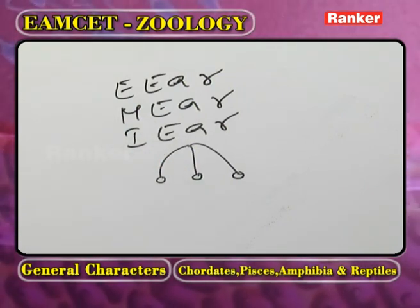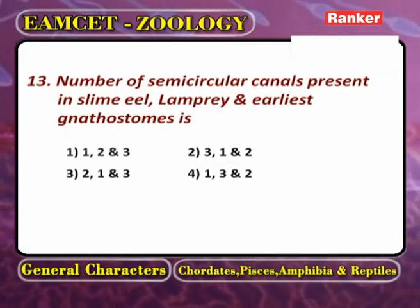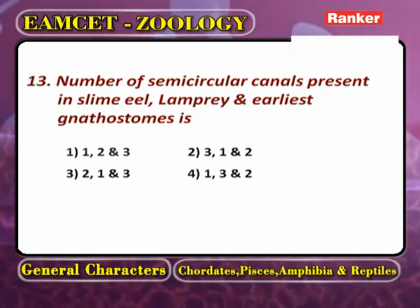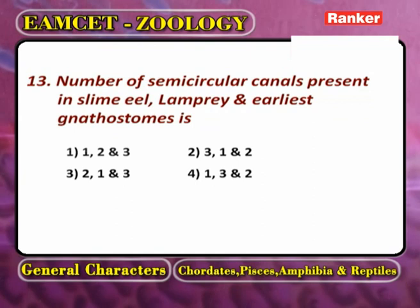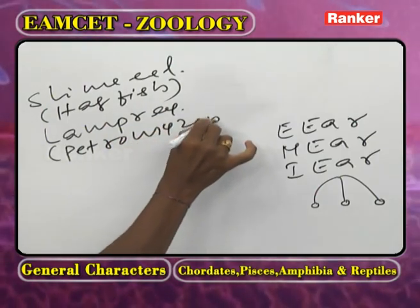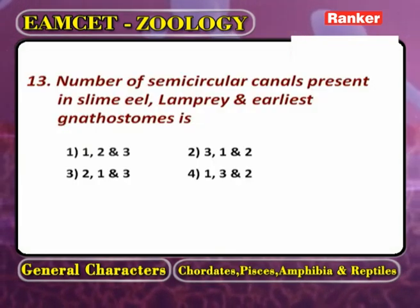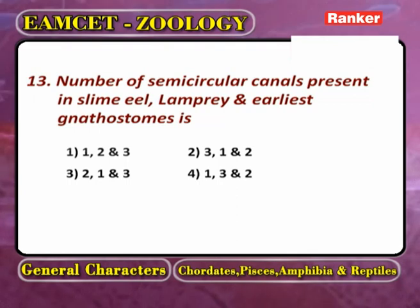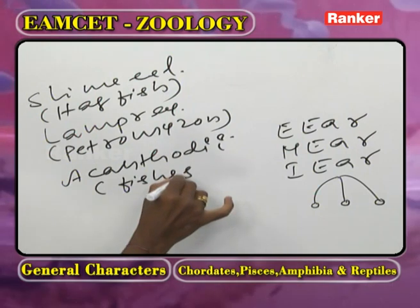Here, what is the question? Number of semicircular canals present in slime eel. What is the other name of slime eel? That is the hagfish. Now, the second one is lamprey. This one we call lamprey. It is also called Petromyzon, we know very well. And the third one is the earliest gnathostomes, that is Acanthodea. Acanthodea means nothing but a type of fishes.